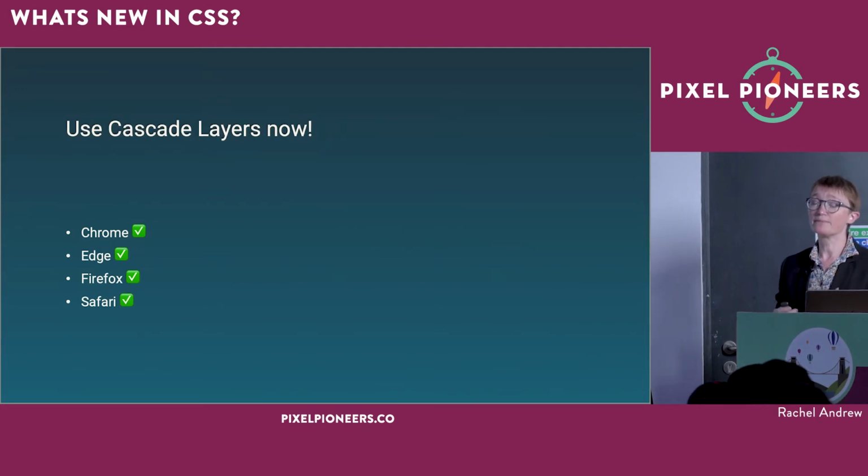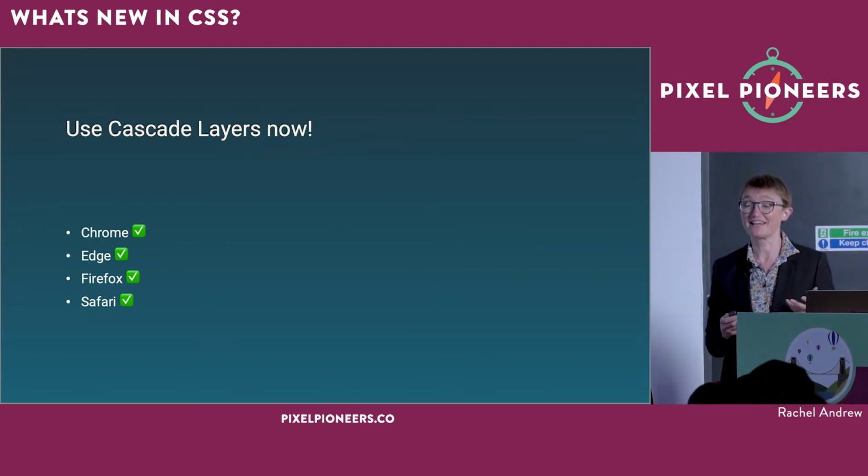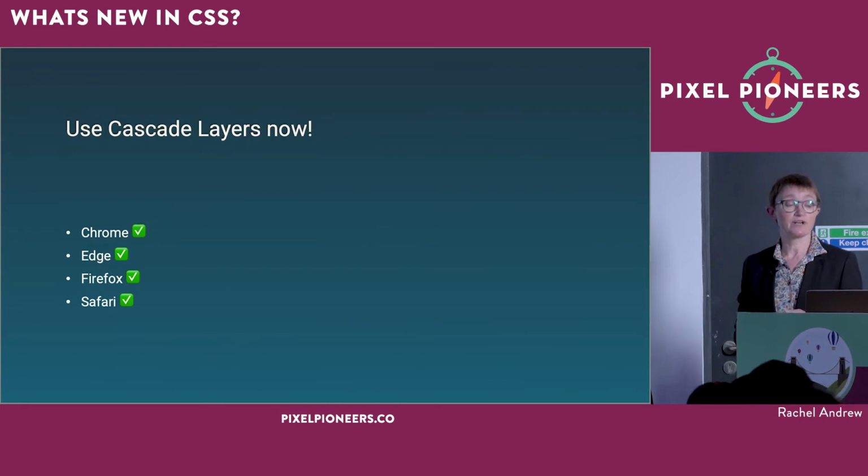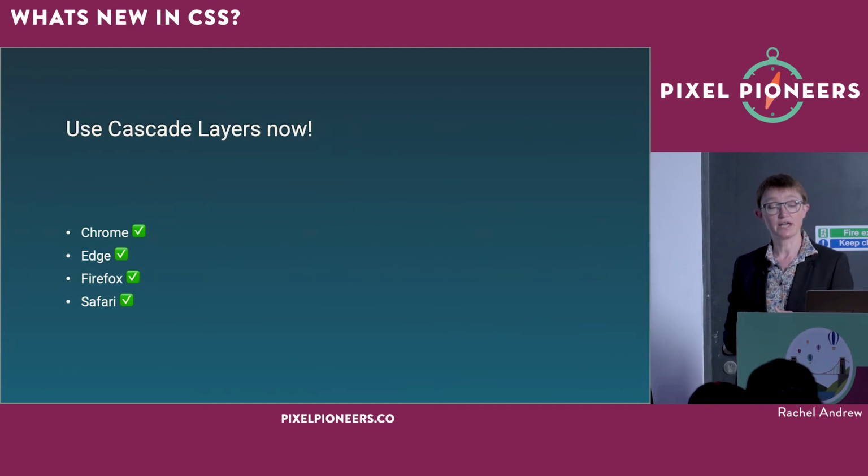I think because of the importance of this, if you're going to have something that messes around with specificity and the cascade, it's got to be everywhere, otherwise we can't use it. And so, all the browsers landed this. And so, you're going to be able to start to use it. And I think that it's just going to be incredibly useful.